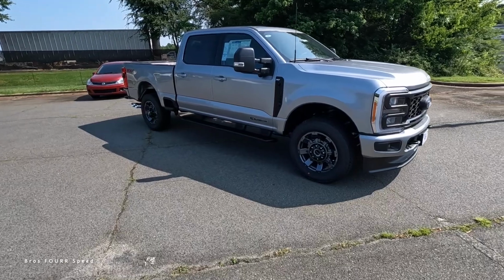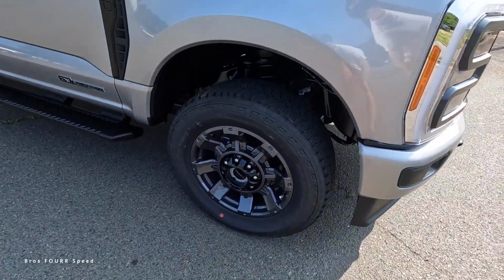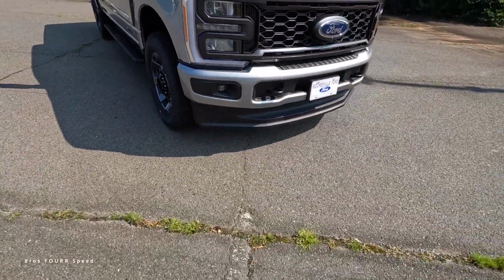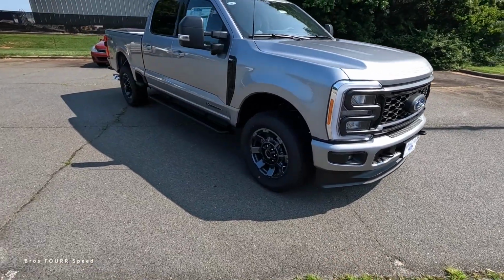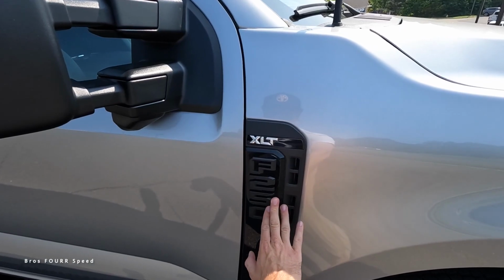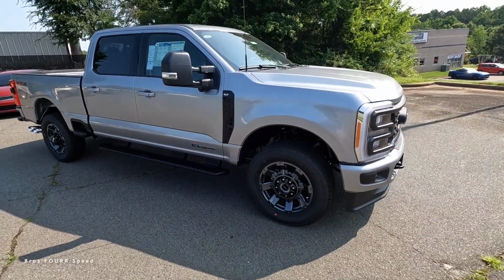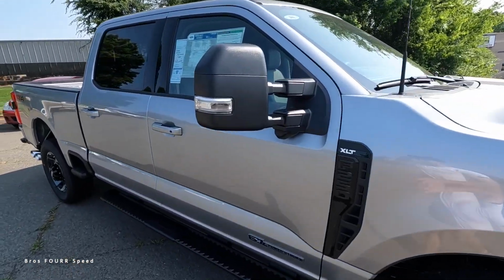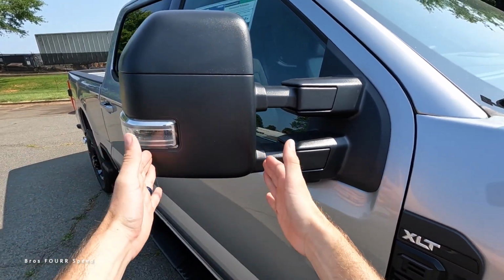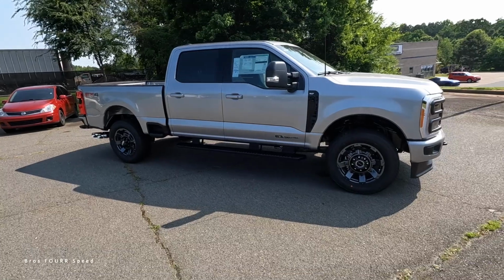Now as we work our way to the side, this has a set of 20-inch wheels with a multi-spoke design to them. Tires are pretty narrow for this model, just to point that out, but they are very capable, of course. Now there's the F250 badge with the XLT behind that. We have some matte black trim accents with the 6.7 liter badge down below. Now these massive side mirrors have the turn signal, there's a spotlight, and they telescope, so they go outwards. So if you're towing, that just gives you some better visibility.